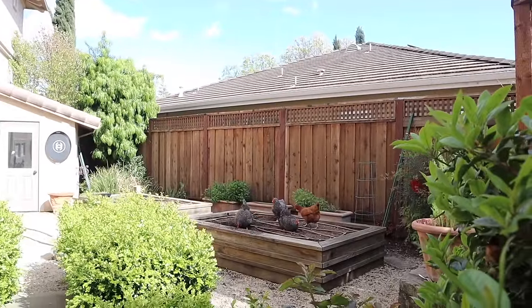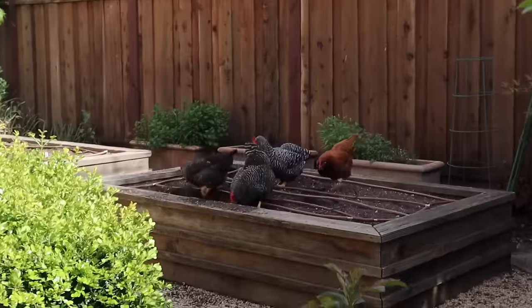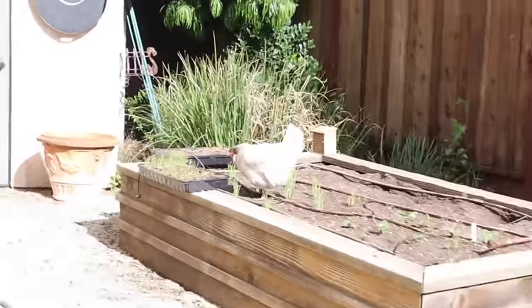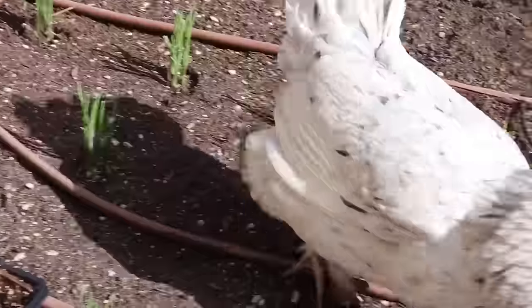This will be a very strange gardening year for me. God, they're so cute, though. Blanca. Nope. I did. I just loved on her. We're not doing that. No, we are not. There you go. Get on.